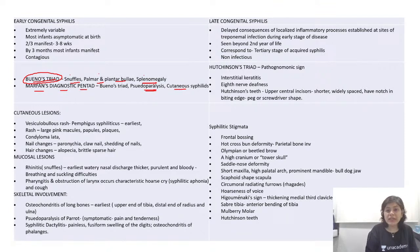Okay, then we go to late congenital syphilis. So basically what is late congenital syphilis? It is basically the delayed consequences of localized inflammatory processes established at the sites of treponemial infection during early stage of the disease. So these manifestations you will see beyond the second year of life, and they are going to correspond to the tertiary stage of acquired syphilis. So in this stage, you are going to see the Hutchinson's triad. So what is the Hutchinson's triad? The Hutchinson's triad is interstitial keratitis, eighth nerve deafness with Hutchinson's teeth. What are Hutchinson's teeth? They are upper central incisors which have a notch at the biting edge. Okay, and there are mulberry molars. Okay, so that is the Hutchinson's triad. So remember, in late congenital syphilis, you have the Hutchinson's triad.